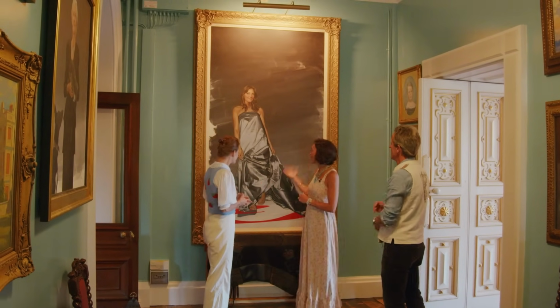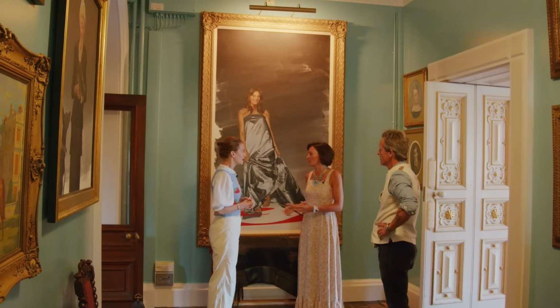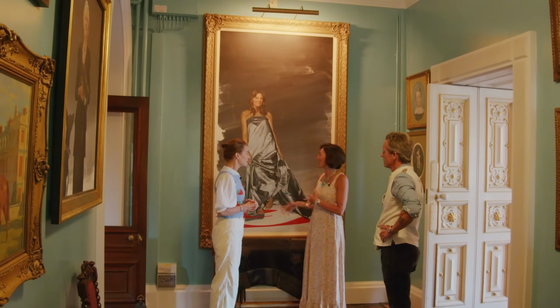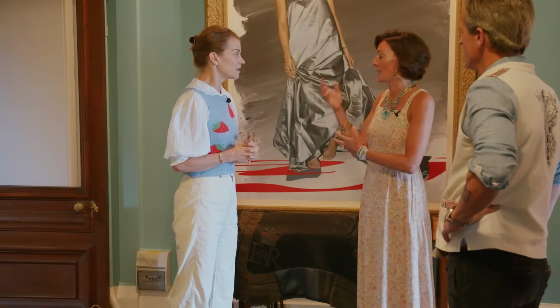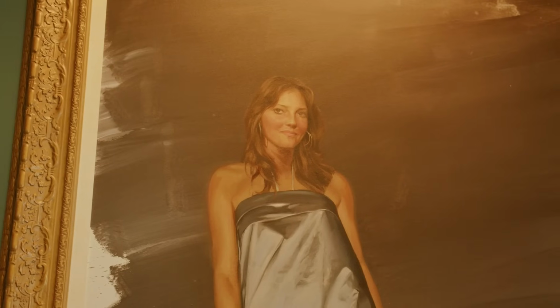So this artist called Tom Leverett came into the gallery and he said, I'm not getting any portraits commissioned. And my boss, Sarah Stewart, said, well, you've got to paint someone and then have it hanging in the gallery. So to cut a very long story short, he painted me. And this is the painting.